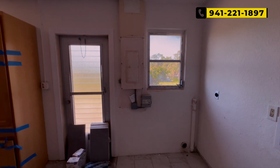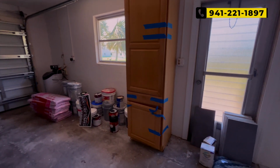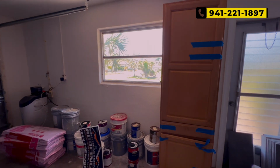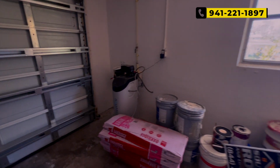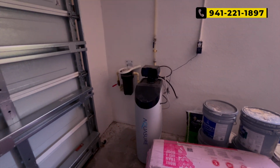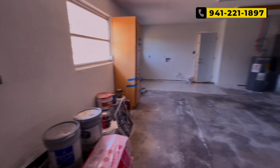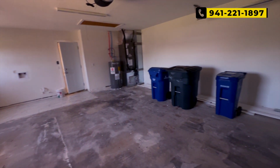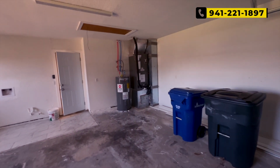You've got some side windows for some natural light, a side access door with another window in it for more natural light, a cabinet in here, which is great. Again, get that storage space where you can. Another window for some more natural light, a water softener. So they're hooking you up here with some of the details that you want, or I should say a water filter. And then you've got your air handler and water heater out here as well.